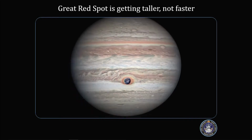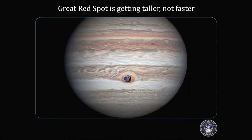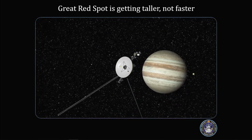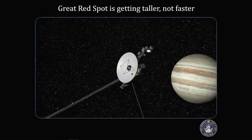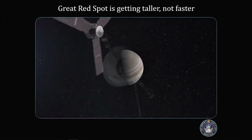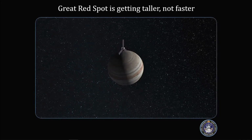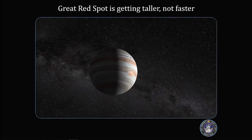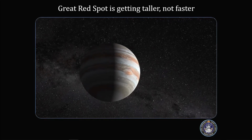The Great Red Spot used to be big enough to fit 3 Earths. Now, it's just a little over 1. These discoveries were made by analyzing data from numerous NASA missions, including Voyager, Hubble, and most recently, Juno. And through more investigations, scientists hope to unlock more secrets of the mysterious Great Red Spot.